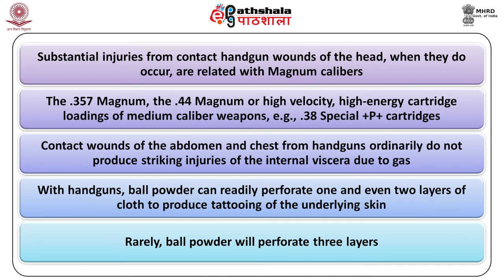Contact wounds of the abdomen and chest from handguns ordinarily do not produce striking injuries of the internal viscera due to gas. With handguns, ball powder can readily perforate one and even two layers of cloth to produce tattooing of the underlying skin. Rarely, ball powder will perforate three layers.